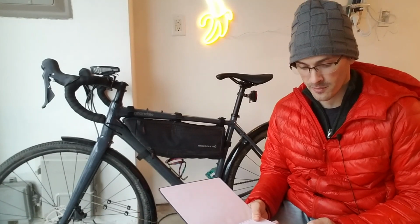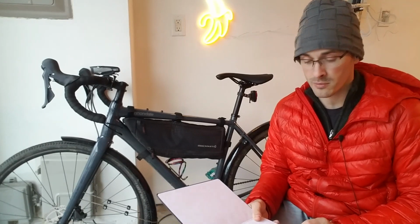Size-wise, this is a great size bike for me. I am 5'7" with a 30-inch inseam, and this is a medium. And I would say that if this bike was much bigger, I probably would downsize. When I tried the large, I could still stand over it, although it was riding up quite a bit, if you know what I mean. However, the small was very small, and I could tell that it was smaller than any bike that I've ever owned or ridden before.